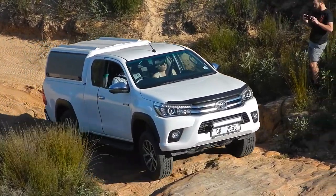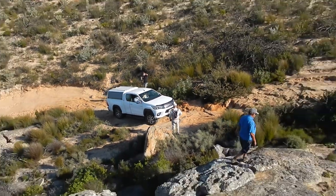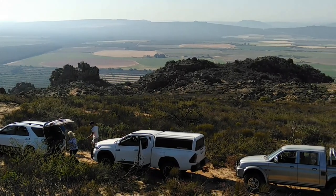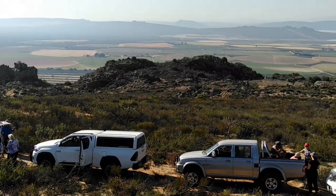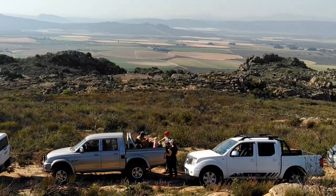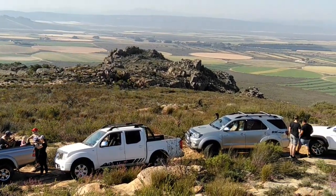I suppose in the wet, this might be a bit of a challenge. But yeah, it's slow going up this little stretch, with the rocks and a lot of rock steps, but it's pretty easy to negotiate. This was around 3 o'clock in the afternoon. We were having lunch, and it just shows you what having fun does, eh?